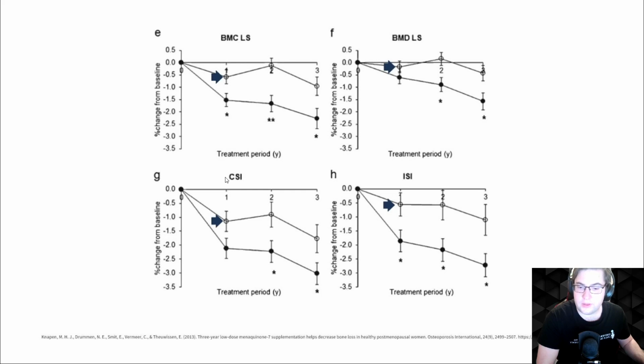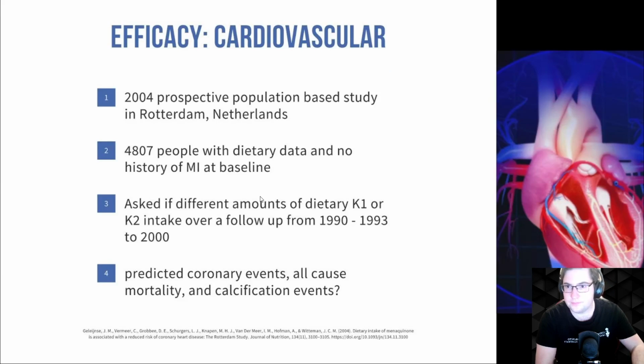Furthermore, the researchers also included another type of statistics: the compression strength index and the impact strength index. Once again, in both groups, they decreased throughout the treatment duration, which was 3 years. However, once again, the vitamin K2 MK7 supplemented group decreased less than the placebo group, suggesting a protective effect of vitamin K2 on the bones.